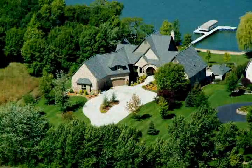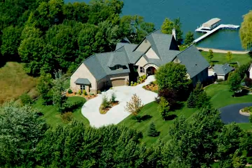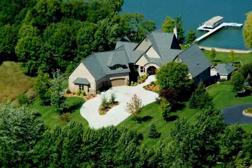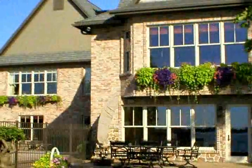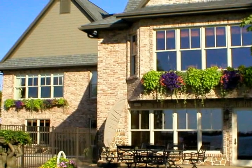Absolutely. This home is such a stunning example of your work. Driving up to the home, the curb appeal is simply awesome. Tell me about the exterior of the home. Well, the exterior of this home, it's sitting on the shores of beautiful Lake Washington here in southern Minnesota. When we start working with a client, the first thing we do is start with the lot, then we design the house for the lot. This particular house, being on the lake, we wanted to have a nautical type of theme to it.